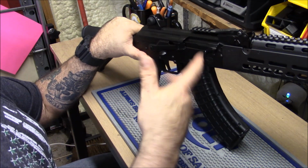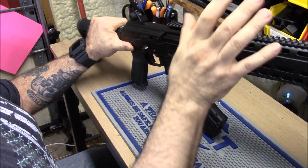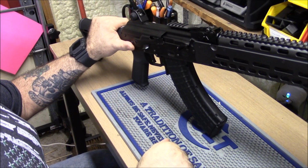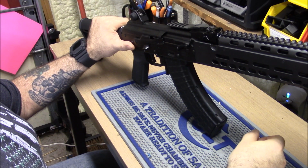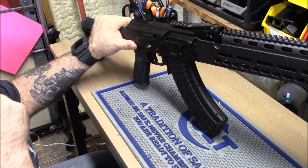That's it, guys. What else can I say about it? Getting a red dot for it, putting it there. I'm a foregrip guy, or an angle. I have to have something here for me to support it when I'm shooting.